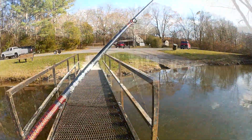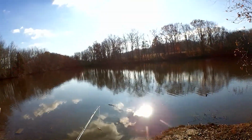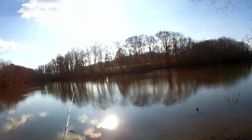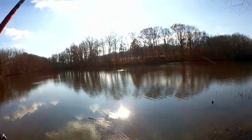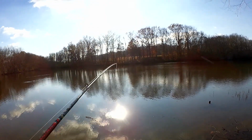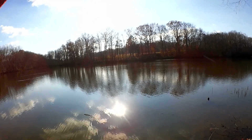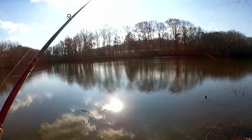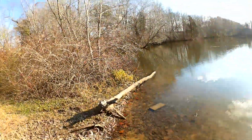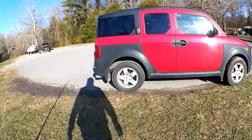Let's go try that side. I don't see any shad. I don't see any activity at all. Looks pretty dead. Nothing. Let's go somewhere else. Also got to think of a new strategy. Maybe I should even get some live minnows.